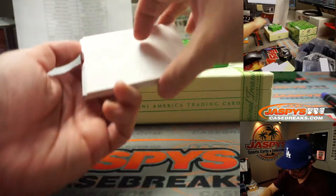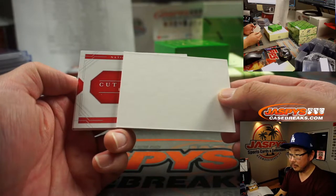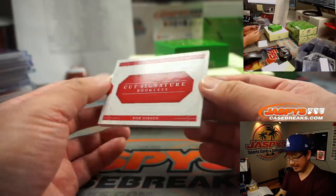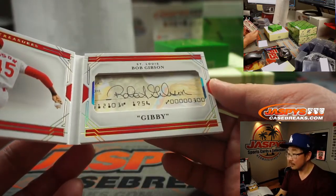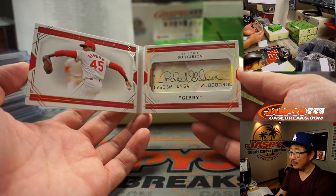Oh, and the book. It's going to be, cut signature. Bob Gibson, cut auto, 19 out of 25. That's awesome. There you go, RIP, Gibby.